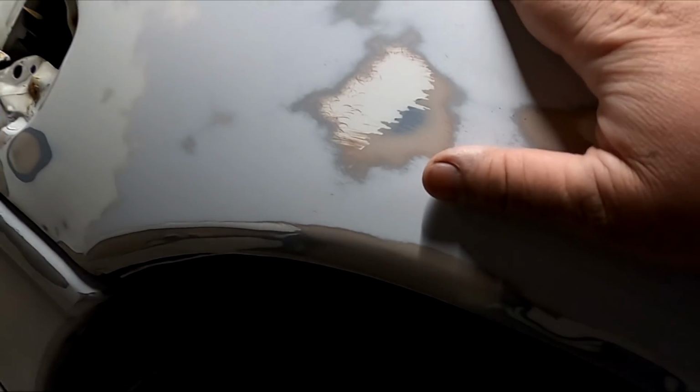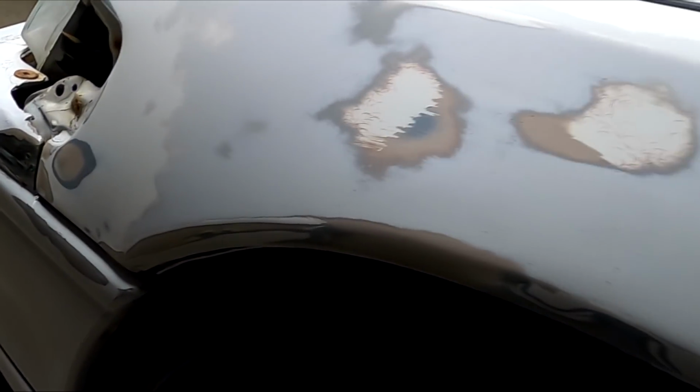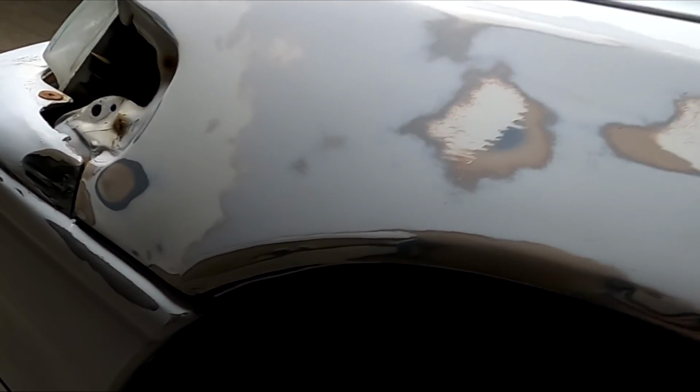I think what I'm going to do is sand this down, not all the way because it's been repaired before, and do a light glaze filler over this. So it's not a lot of filler to fill in a huge dent, but just enough to shape it back. And then the high build primer will help me block it down smoother.